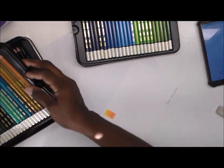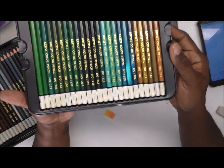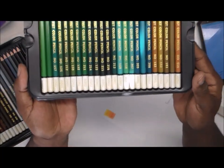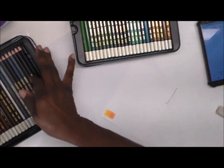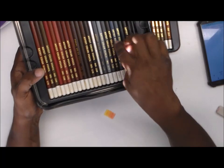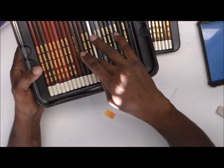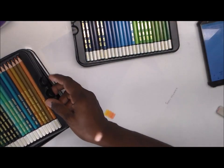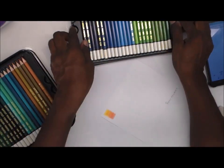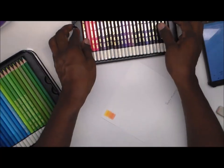More greens and browns. Then there was like turquoises and things like that after the greens, the browns, and then the browns into the grays and blacks. Not a lot of blacks, or grays rather. Lots of browns here. Lots of blues. Even though those are dark blues, not a lot of light blues, but there's some dark blues in there, and lots of purples.